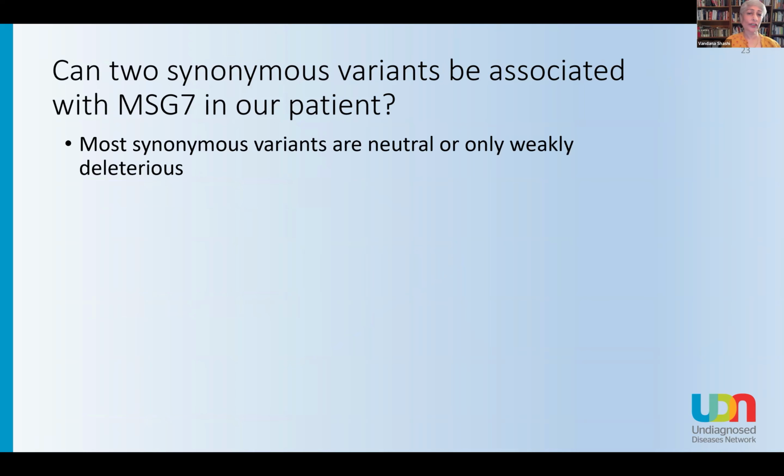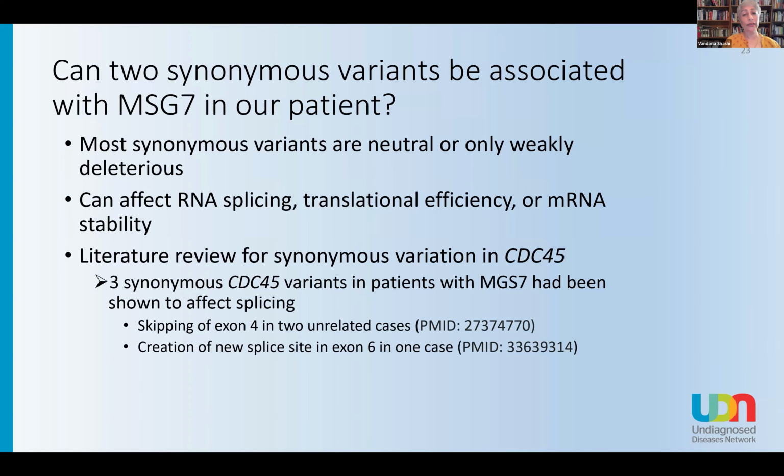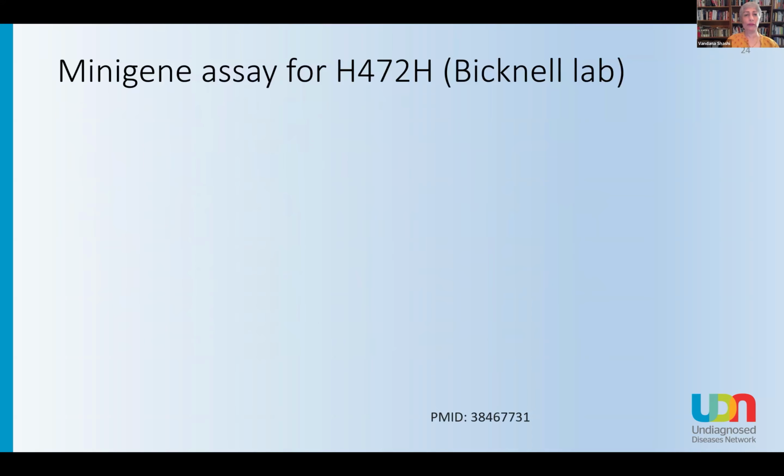Because most synonymous variants are neutral. If they do affect the gene, it is through RNA mechanisms. And then we looked at the literature again, and indeed, there were 3 synonymous variants in this gene in 3 other patients with this condition in trans with another variant. And so these variants can cause exon skipping.